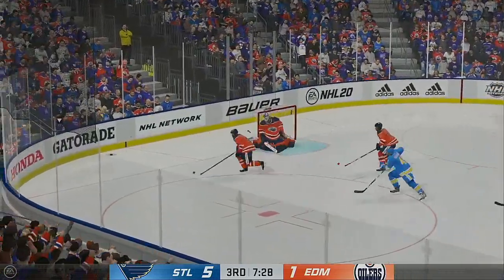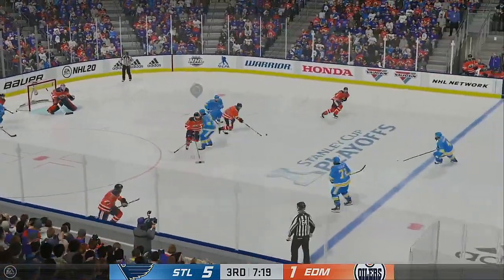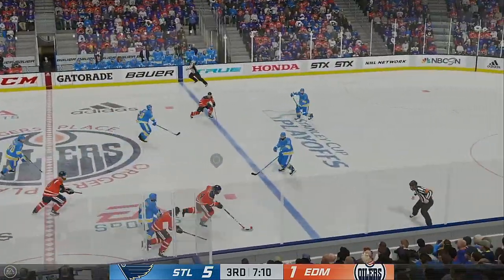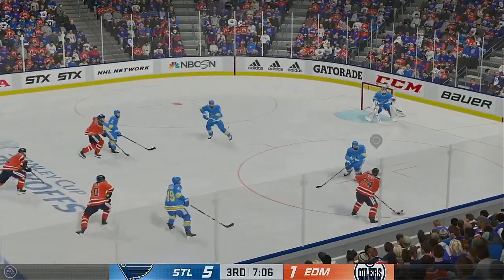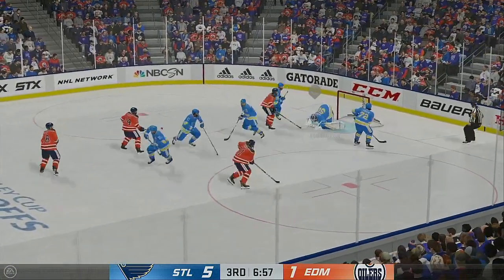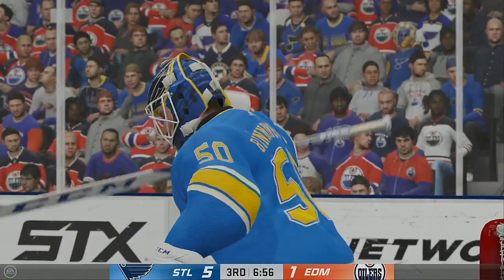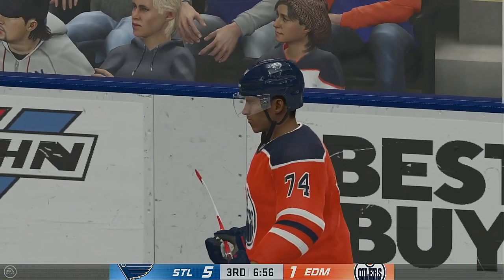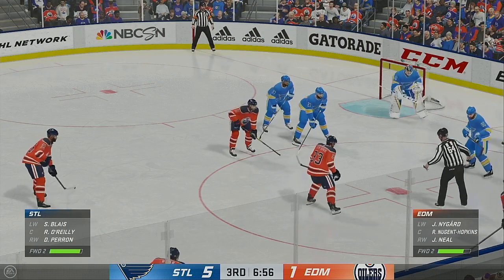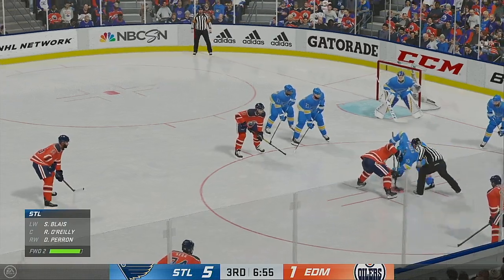Puts it in deep. The Oilers gain control of the puck against the wall. Neal stick handling in his own zone. Here they come on the attack. Here's a chance. Fires the wrist shot. Gets in front of it. Edmonton's Achilles heel tonight has been finding offense as they trail here in the third.